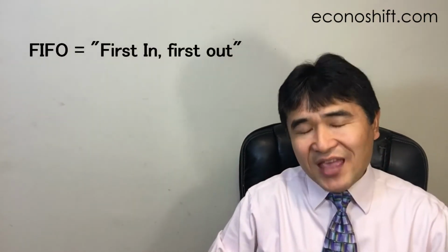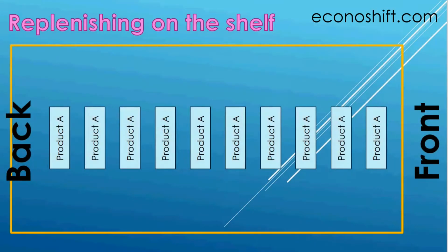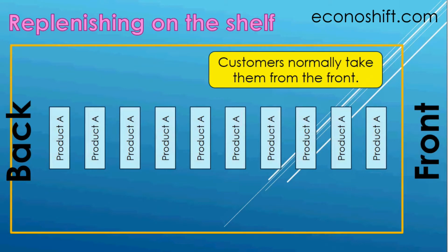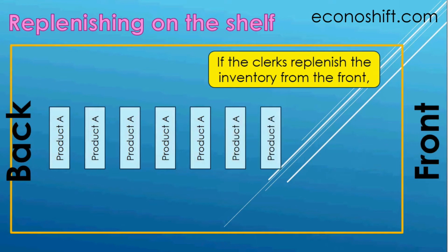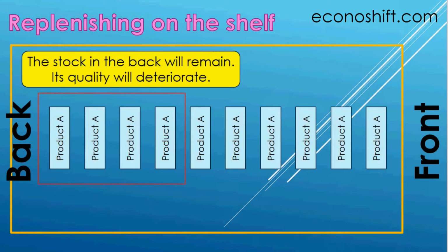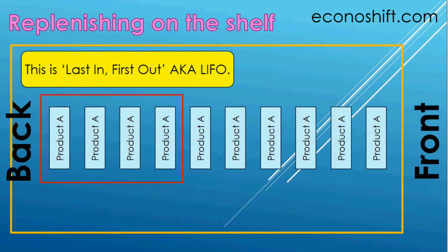FIFO is an abbreviation for first in, first out. For example, suppose that there are 10 of the same products from front to back on the shelf in the retail store. Customers normally take them from the front. If the clerks replenish the inventory from the front, the stock in the back will remain, its quality will deteriorate, and the total quality in the shop will not be stable. This is last in, first out, aka LIFO.